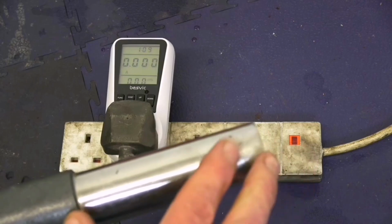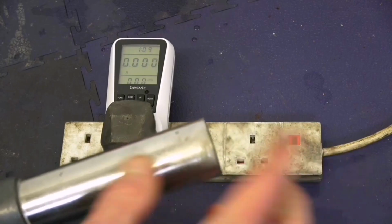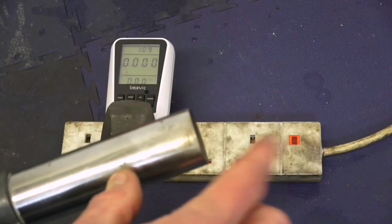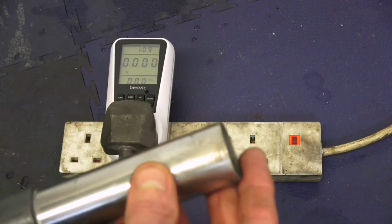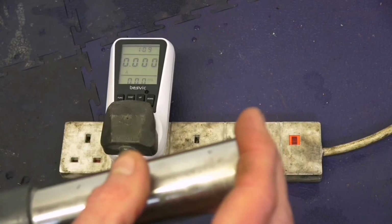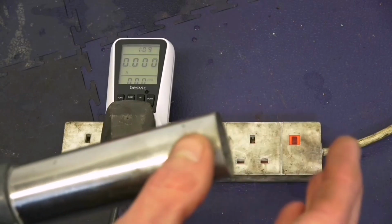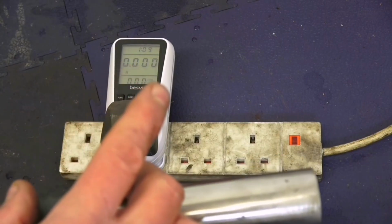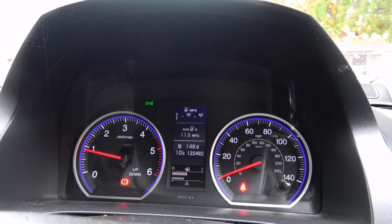So there's more current draw when the work is being done, and more current draw, 4.5 amps, whenever this is unrestricted. Whenever we restrict it, it's actually doing less work, so the air isn't being pulled in, so the current decreases. So we have another development.